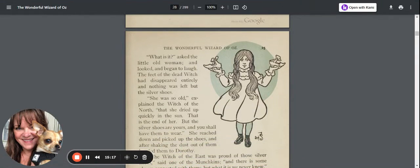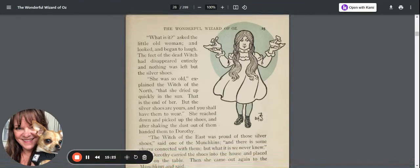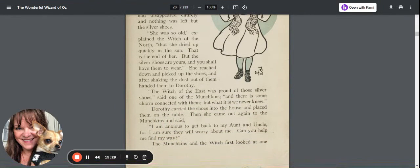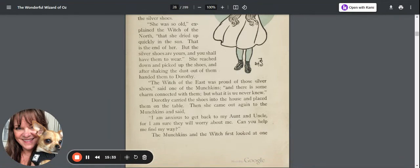"What is it?" asked the little old woman, and looked and began to laugh. The feet of the dead witch had disappeared entirely, and nothing was left but the silver shoes. "She was so old," explained the Witch of the North, "that she dried up quickly in the sun. That is the end of her. But the silver shoes are yours, and you shall have them to wear."